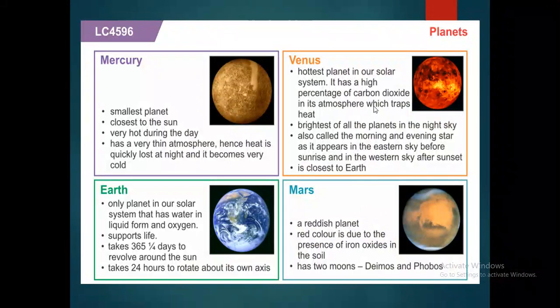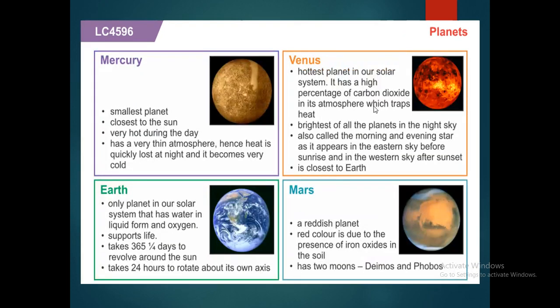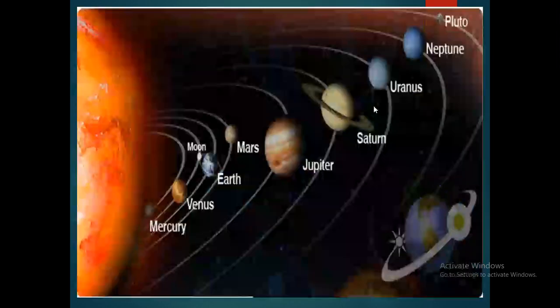And next, other planets of our solar system: Mercury, Venus, Earth, Mars, Jupiter, Saturn, Uranus, and Neptune. Before, we used to consider Pluto also as a planet. Later, what happened? It was removed from the group of planets. It is now called a dwarf planet because it is too small to be a planet. So now we take only these planets: Mercury, Venus, Earth, Mars, Jupiter, Saturn, Uranus, and Neptune.